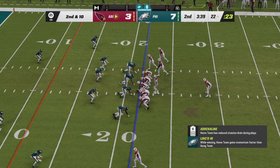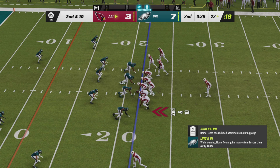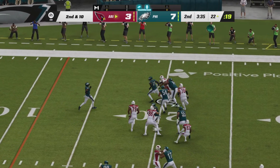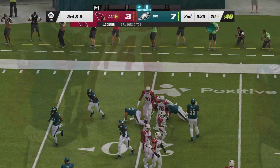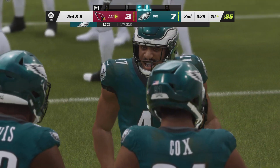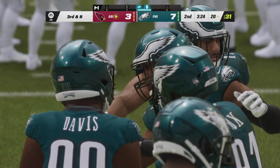So after the incompletion on 1st, now 2nd and 10. They'll toss this out right for Connor. And they'll get him down right about the 20. They do get a couple, but they'll be left staring at a 3rd and 8 coming up. Pretty good little 2-play sequence there. You force the incompletion, then a very short pickup.